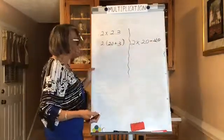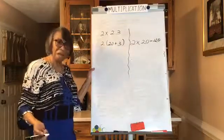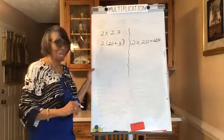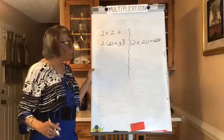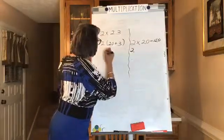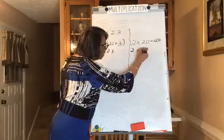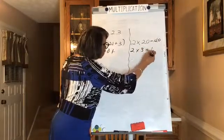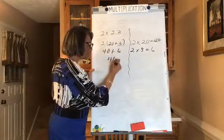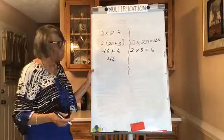See, you can do that mentally. You don't have to put that in a calculator. Don't get so accustomed to using a calculator that every time you have the simplest problem, you reach for that calculator. That's what some of my students that I tutor do, and I make them put them away. It's not hard to learn to multiply. 2 times 3, so I get 40 plus 2 times 3 is 6. All right, so 40 plus 6 is 46. How easy can that be? So here's another method you could use as well.